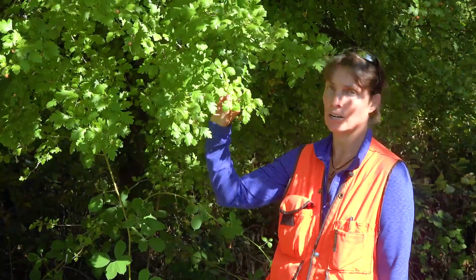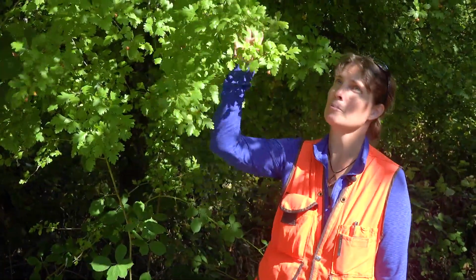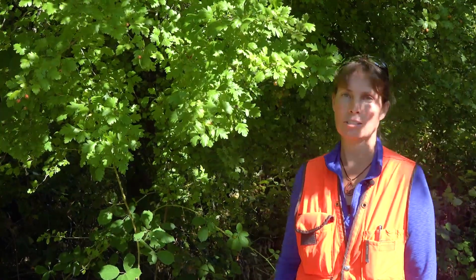Often the twigs are armed, although in the case of this particular Crataegus, they are not. And then the leaves will turn red or gold in the fall.